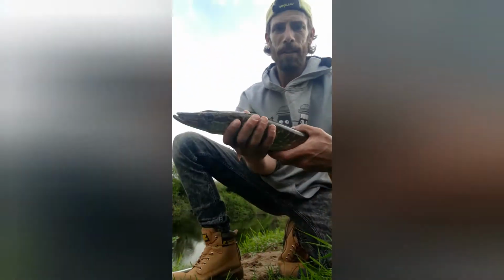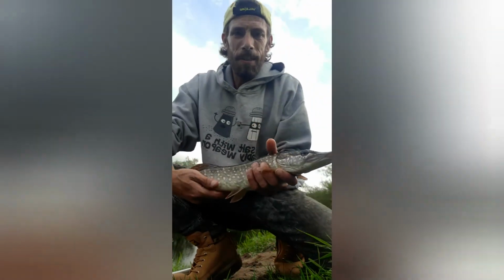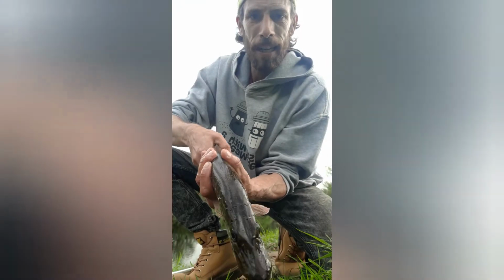Oh, he's a beauty. Absolute beauty. Let's see if we can chin him. Stay still, you little bugger. There we go. Look at that little beauty. Tiny little thing. Oh, absolutely tiny. Beautiful markings across his back. Lovely. Right, let's get him back, eh?